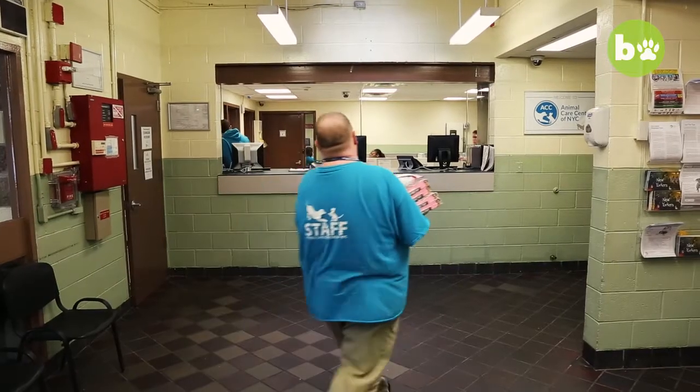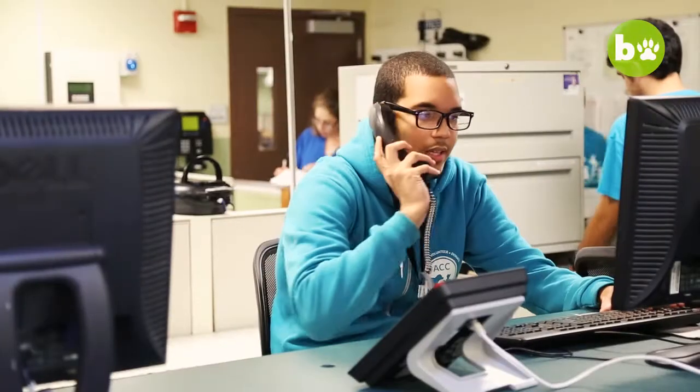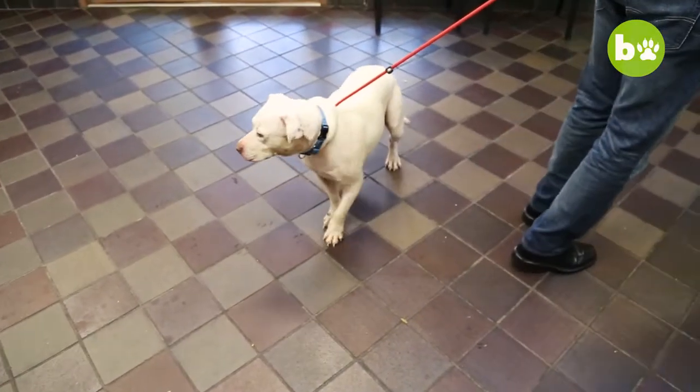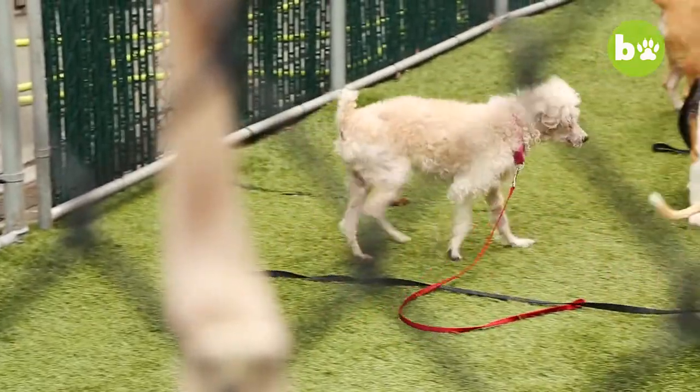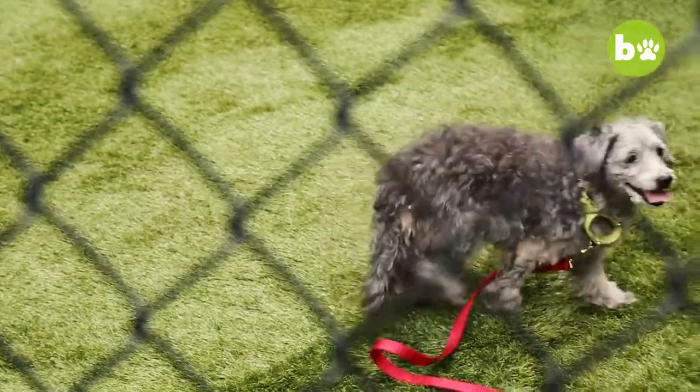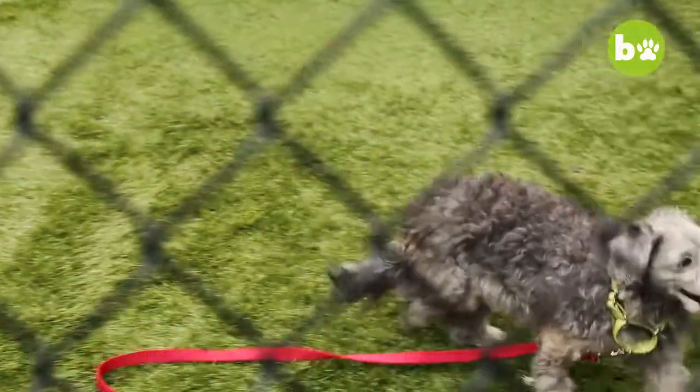Well, we're open 24/7, so dogs arrive every hour on the hour. On average, we get between 10 and 12,000 dogs a year. So we have about 300 to 400 dogs in our care at any given time. On any given day, we'll probably get at least 15 new dogs.